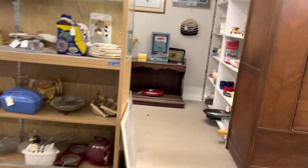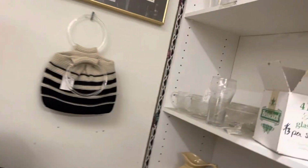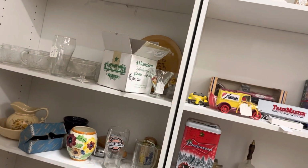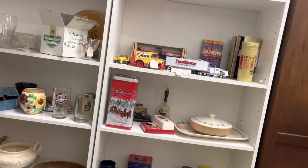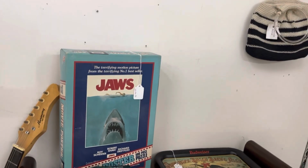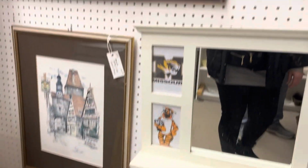There is my husband right there, and we found this super cool Jaws puzzle that had not been opened. It was dated 1975, and we considered buying it because we are redoing our living room and turning it into a movie room. You will see my husband grab the puzzle, and then we put it down and completely forgot to go back and pick it up. We had not decided, and then of course we forgot about it.